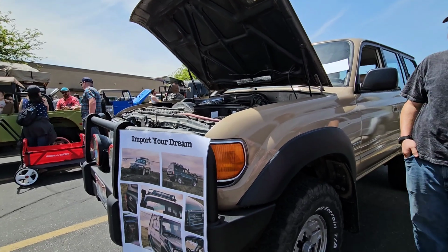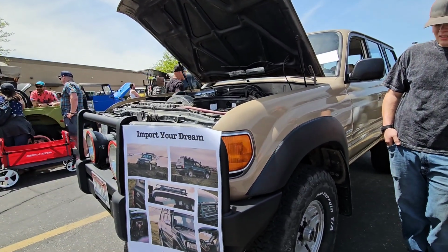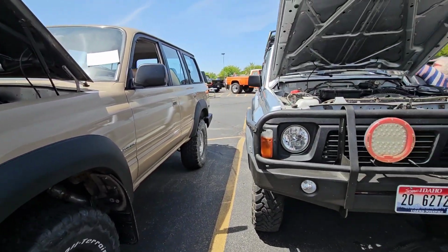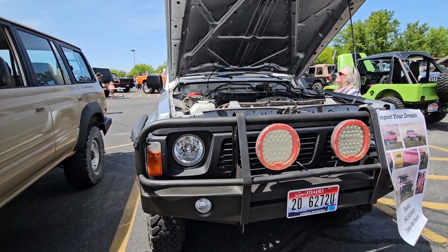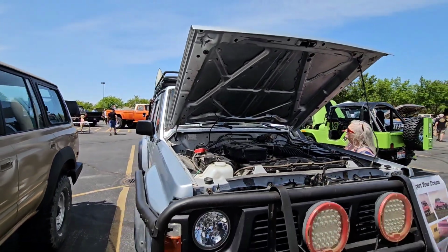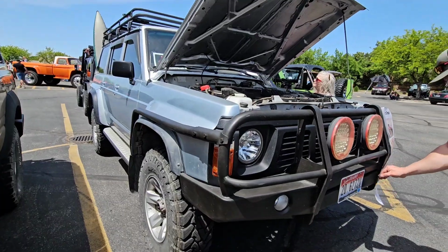You with one of the 4x4 clubs in town? No, not actually. I went to an open house for a 4x4 shop over in Caldwell, and heard about this. Oh, yeah, the show today? Yep.